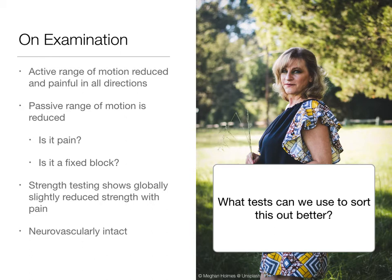When her physician examines her, Carol has a reduced active range of motion in all directions with pain, and her passive range of motion is also reduced. Her strength is not bad, but it is less than her left side, likely because of pain. How can we sort this out?